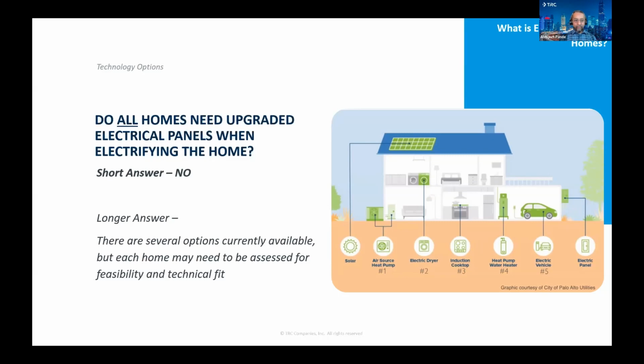So the number one question we all get asked is, do I need to upgrade my panel? The short answer is no, not all homes require panels to be upgraded. In fact, a vast majority may not. The slightly longer answer is there are several options currently available, but this is a case where each home and your unique situation will need to be assessed for feasibility and technical fit. I'll go into a little more around what those might be going forward.